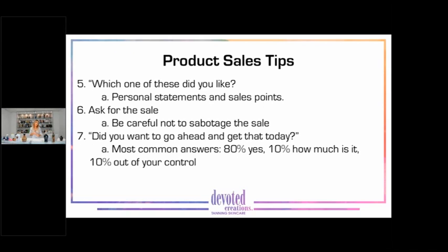Most common answer, 80% of the time, they're going to say yes. 10% of the time, they're going to say, how much is it? They're not going to like the price. They're going to say no. And then 10%, it's out of it. They're not going to buy lotion no matter what.